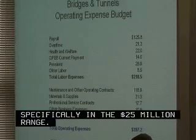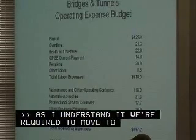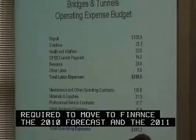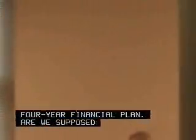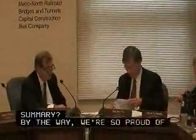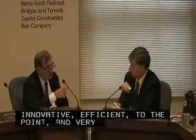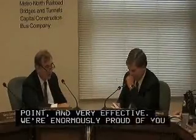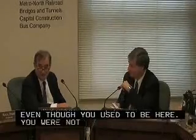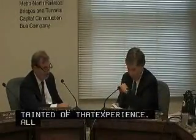As I understand it, we are required to move to finance B&T's 2010 November forecast, the 2011 final proposed budget, and the 4-year financial plan. Are we supposed to do all that today? Yes. In 10 minutes. I move it. Anybody have any more questions after that excellent summary? By the way, we are so proud, all of us, of this senior staff. You are innovative, efficient, to the point, and very effective. We are just all enormously proud of you, even though you used to be here. But you weren't tainted by that experience. Okay. All in favor of the 3 budgetary action items? Any opposed? All right, we've done it.